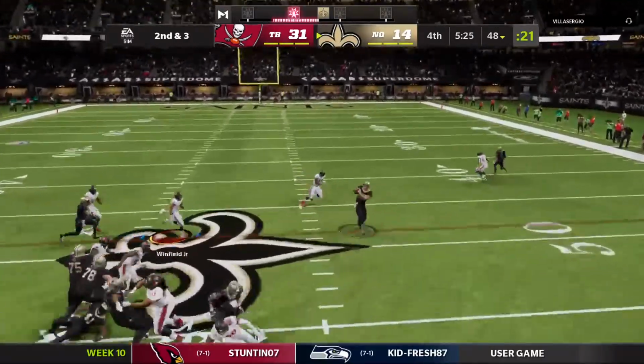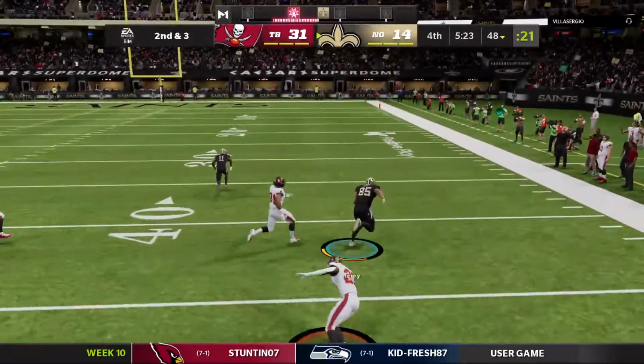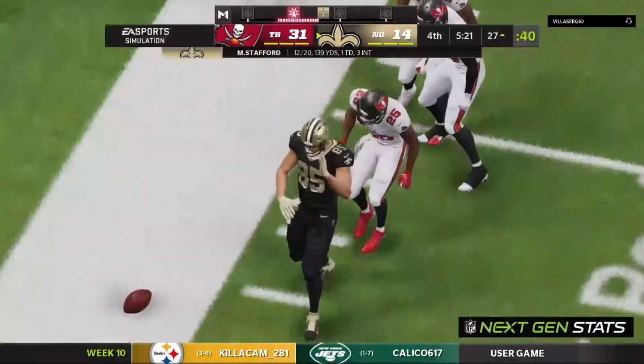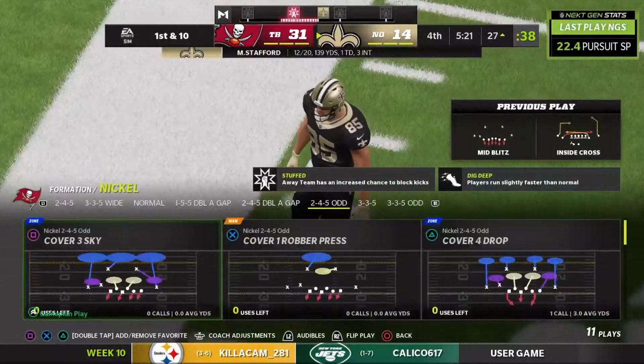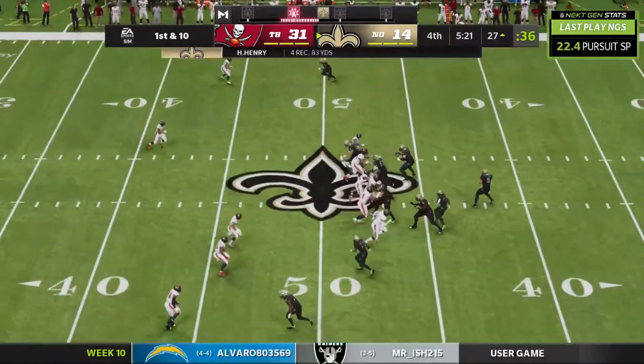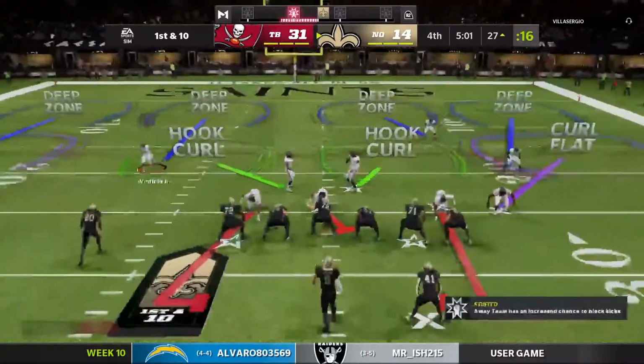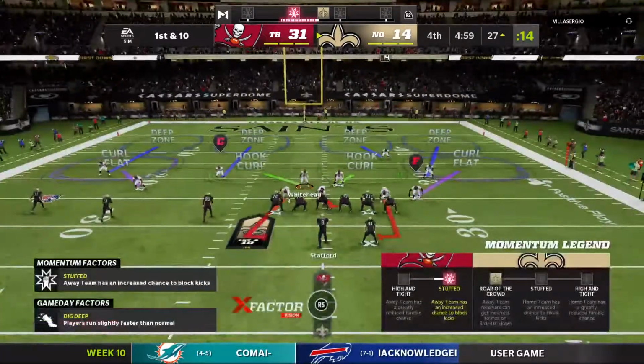Stafford looks to throw again, and it's caught by Henry. He breaks the tackle, now an alley, and he is out of bounds, but not before he's inside the 30. A big play that time on the catch and run. So from Buccaneer territory now, it's 1st and 10 at the 27.